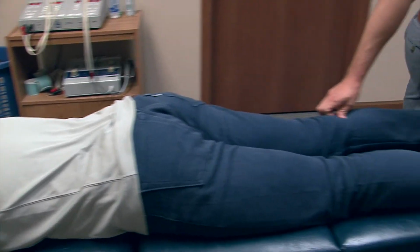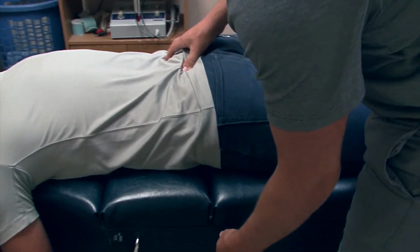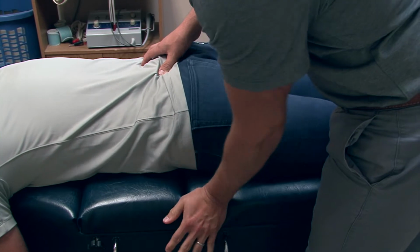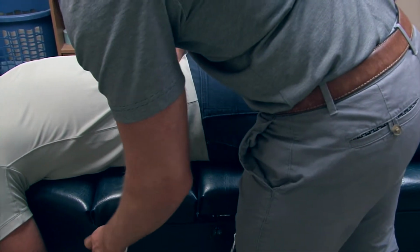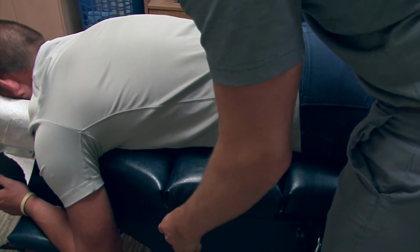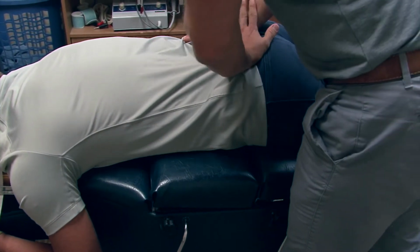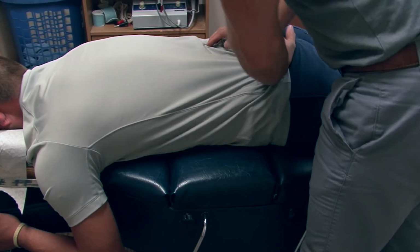But the first thing we're going to do is just put a little movement in the SI joint. So here it is, testing the waters, making sure things aren't too hard for you here. Does that feel okay? Okay. So you can get 3 thrusts here, right over that SI joint. Good.